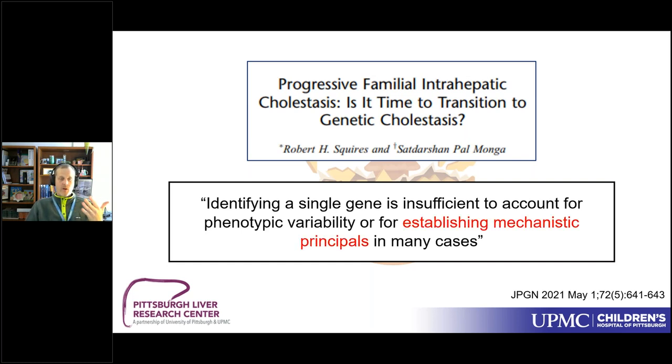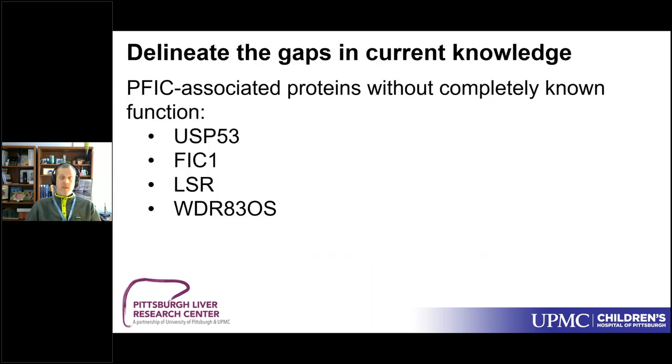And so, one of the issues when thinking about mechanistic principles, right, there are a number of PFIC proteins that we know have been identified to cause the PFIC phenotype that we don't actually know what these proteins do. I mentioned FIC1 already. We kind of know a little bit about FIC1, but we really don't know its full function. Some of these other ones, USP53, LSR, WDR83OS, when you look at the literature, we don't know what these proteins do. And so they're being reported to cause the PFIC phenotype, which is great, but I can't even tell you what this protein does on a functional level. And so it's very challenging to know how to care for a child with these conditions, or frustrating to have a conversation with a family when we say, yep, we got the protein, don't know what it does, don't know what we can do to help you.